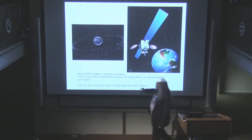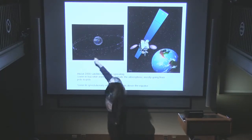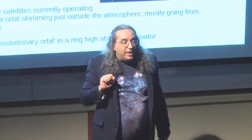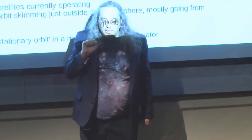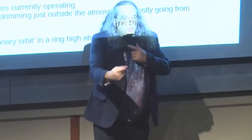And so most satellites are either in low orbit a few hundred miles above the Earth, or in this geostationary ring at 23,000 miles. So the geostationary ring is that the higher you orbit, the longer it takes you to go round. If you're orbiting just above the Earth, you go round the Earth in 90 minutes. If you're at the distance of the Moon, it takes you a month. Not coincidentally. And in between, it takes intermediate amounts.